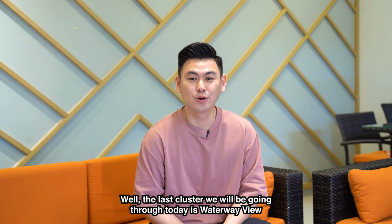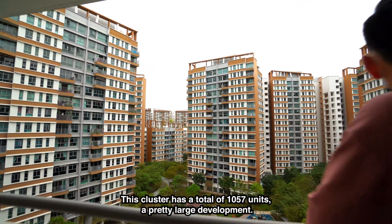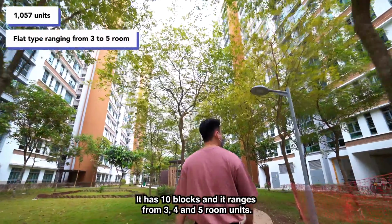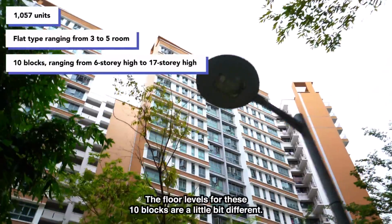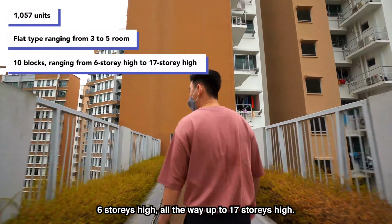Now, the last cluster we'll be going through today is Waterway View in the Punggol region, and this is actually my favorite out of the 3 we are going through today. This cluster has a total of 1,057 units, a pretty large development. It has 10 blocks and it ranges from 3, 4 and 5 room units. The floor levels for these 10 blocks are a little bit different. You have a range from 6 stories high all the way up to 17 stories high.